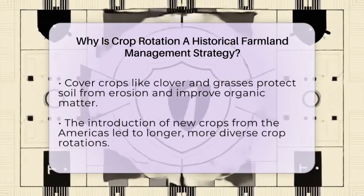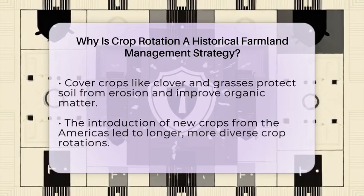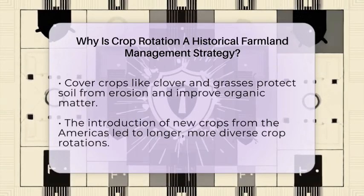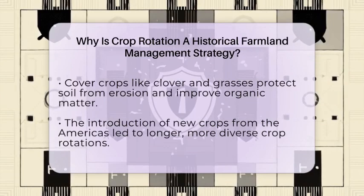Crop rotation remains important today for farmland management and investment. Proper planning can increase land value by maintaining soil health and reducing input costs for fertilizers and pesticides. It also helps stabilize yields, making farms more resilient to market changes and weather conditions.